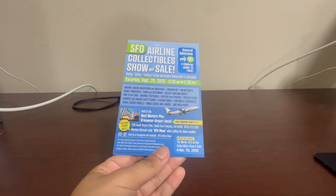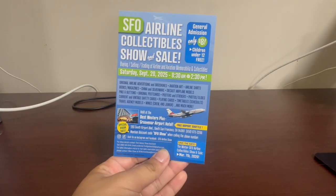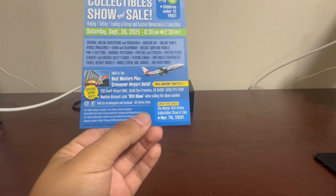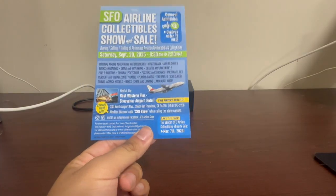And here's the backside. So nothing to go over. You have the general admission for only $8. Children under 12 are free. And for next year's show, which will be the next spring show, that'll be on March 7th of 2026. So save this date, you guys.